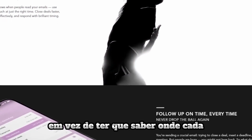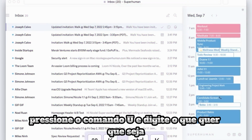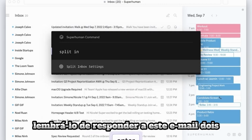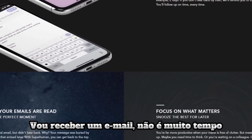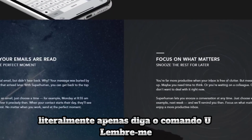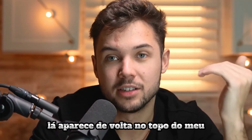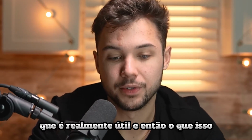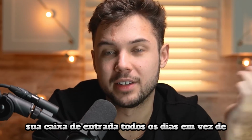Instead of having to know where every button is on the Google user interface, you can just open up a command center, hit Command U, and then type in whatever you want to do. Whether you want it to remind you to reply to this email 2 days later. A lot of times in my life, I'll get email that's not very time sensitive. I don't need to talk to this person until Wednesday. And so I can literally just say, Command U, remind me 2 days. And then in 2 days, right there it shows up back at the top of my inbox like I just received the email, which is really useful. And so what this really does is makes it so you can clear your inbox every single day.